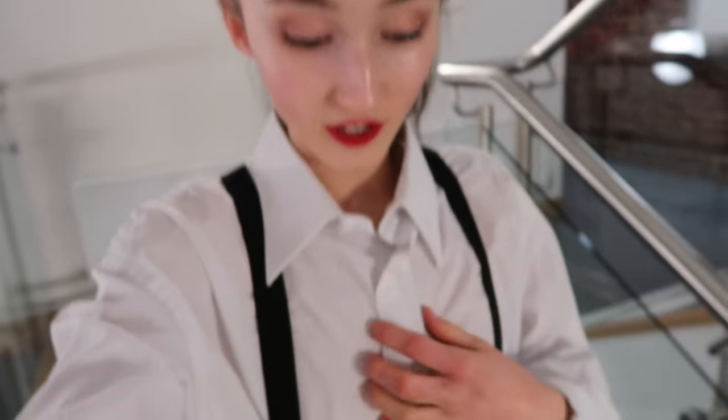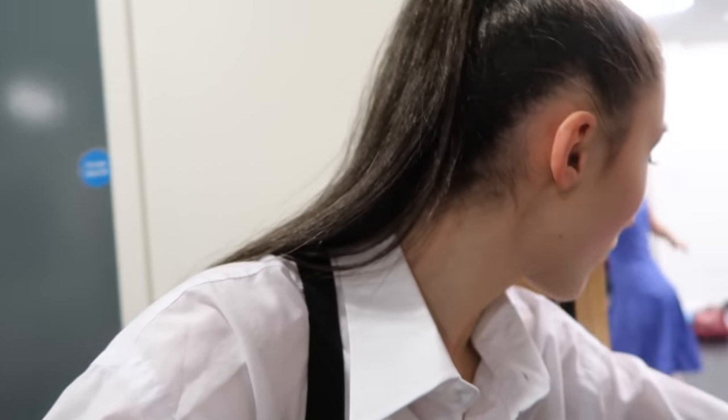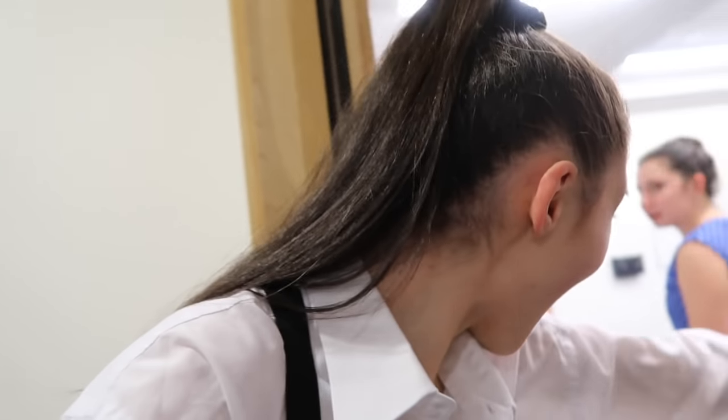Fun fact, this is my dad's shirt. It's supposed to be oversized, but mum was like, yeah, I'll give you my dad's shirt. And I think we took oversized to the extreme because it is very massive. It goes all the way down like a dress. Where's Joanna? Let's go find Joanna. She's not in the same changing room as me. Joanna!